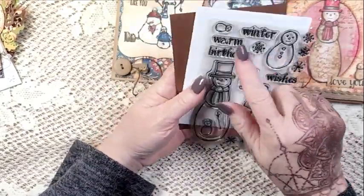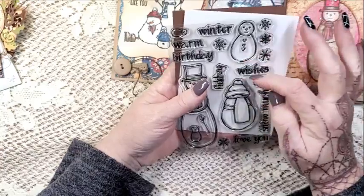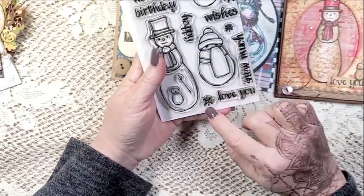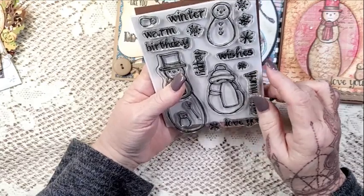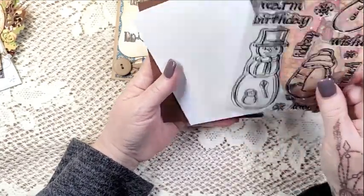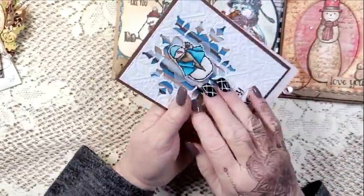1, 2, 3, 4, 5. And different snowflakes and plenty of sentiment. So here's another snowflake down here too. And they are all just a little bit different. All the snowflakes are. So that's one that I've really enjoyed having from Whimsy.